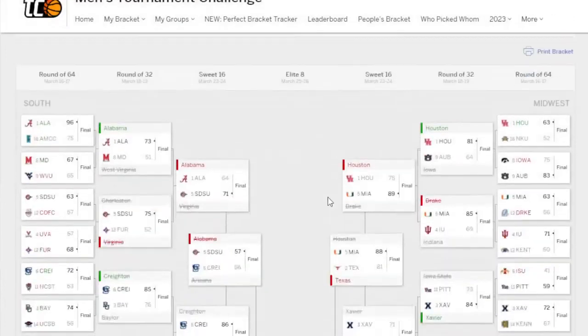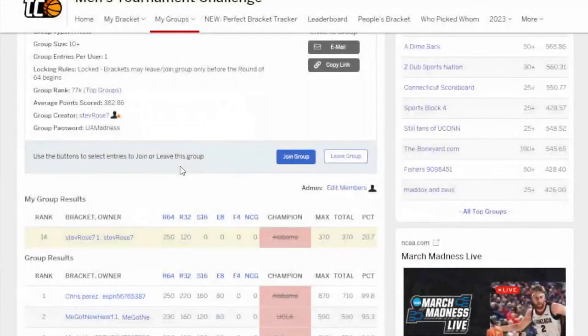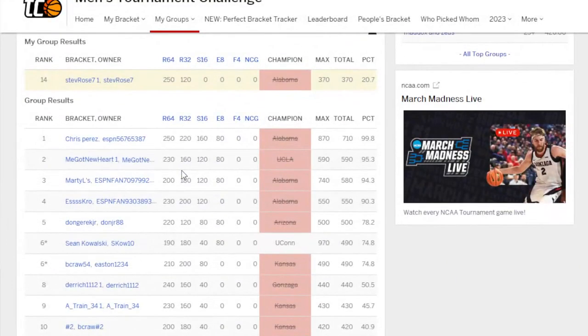He needs UConn to make the championship, but lose to either FAU or San Diego State. I'll be honest with you, I think Chris might be in trouble. Because if Miami doesn't win, he might be in trouble. Yeah. He's been leading this bracket the whole way. And then he can either get Kowalski or Martin Lamica at the death here. Ugh.